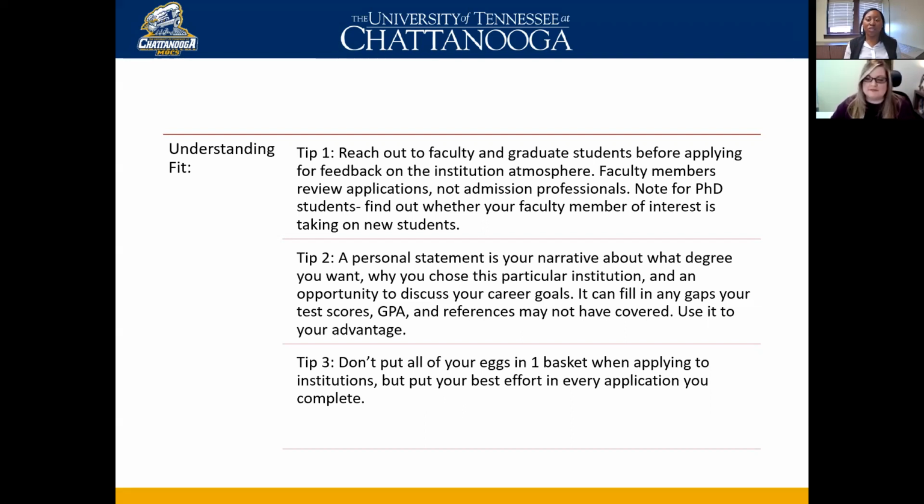And another way to look at it is if you attend things like the session today, or virtual graduate school fairs, or even physical graduate school fairs, you may have the opportunity to receive an application fee waiver. And applying to graduate schools can be costly.